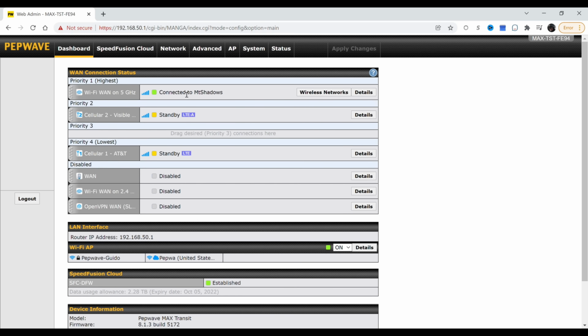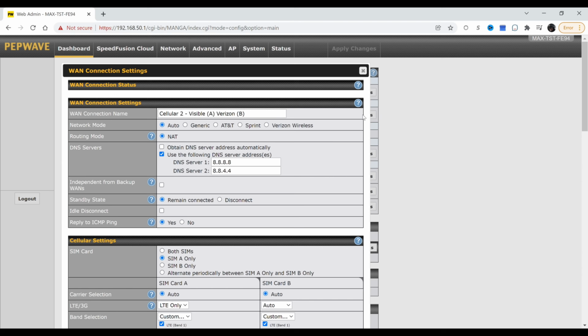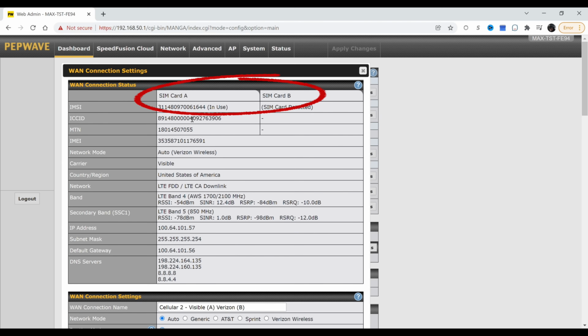Now we're on campground Wi-Fi. Right here is where you configure the various wireless networks that it can see. In this case, we're connected to our campground's Wi-Fi, and Visible has gone into standby mode. Now, while we're in standby mode, let's click on details on our Visible SIM card, and you'll see my SIM card A is my Visible SIM card.